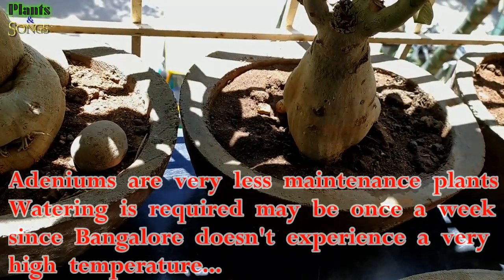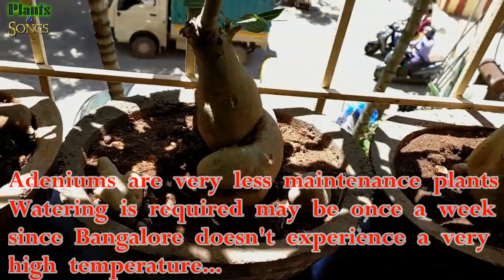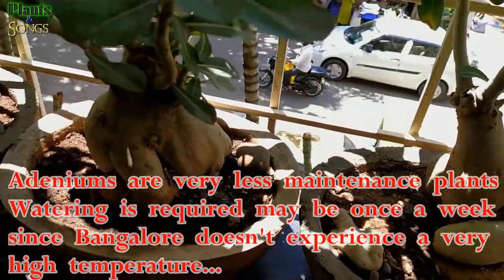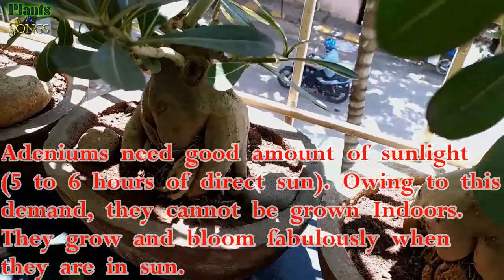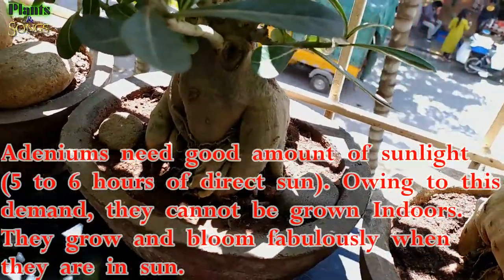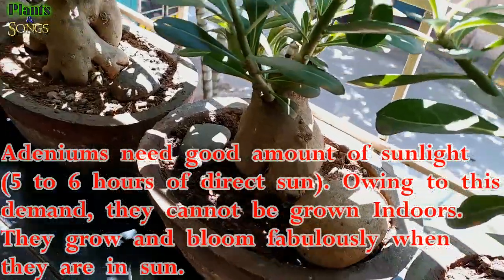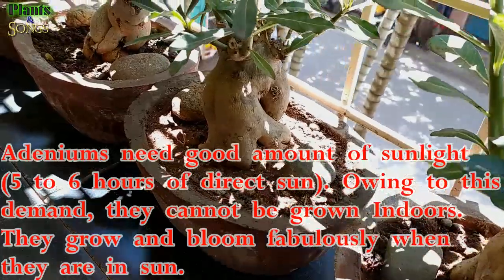Adeniums are very low maintenance plants. Watering is required maybe once a week, since Bangalore doesn't experience very high temperatures. Adeniums need a good amount of sunlight, 5 to 6 hours of direct sun. Owing to this demand, they cannot be grown indoors. They grow and bloom fabulously when they are in the sun.